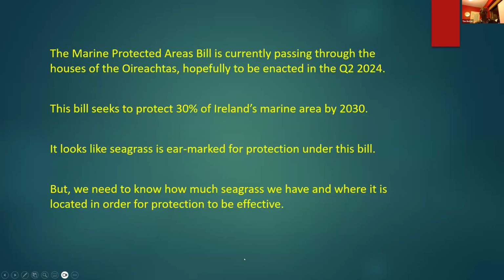And then just coming briefly back to policy, this will be the last section really, is that the Marine Protected Areas Bill is currently passing through the Oireachtas. The anticipation is it will be enacted in Q2 of 2024, so sometime in the next 3 months. It's very ambitious. It seeks to protect 30% of Ireland's marine area by 2030. And as far as we can tell, seagrass is going to be included as a protected species and habitat within that bill, because currently it's not directly protected under the EU laws which are in operation.